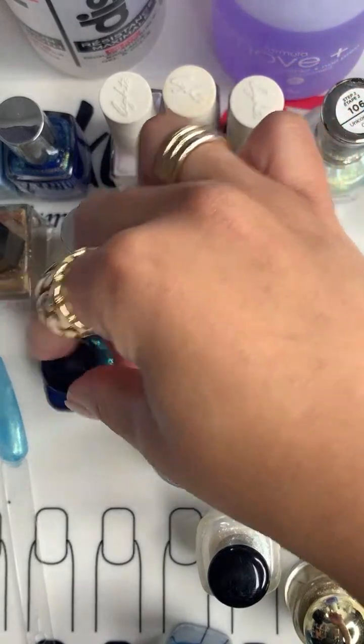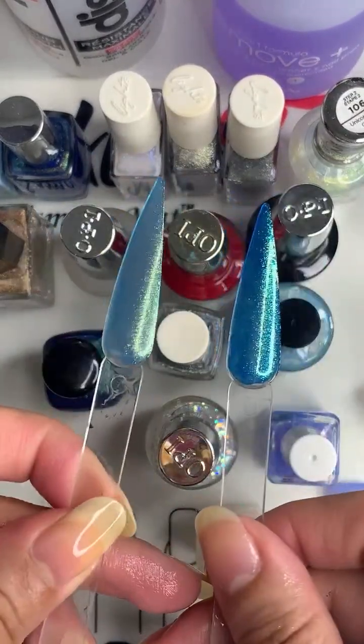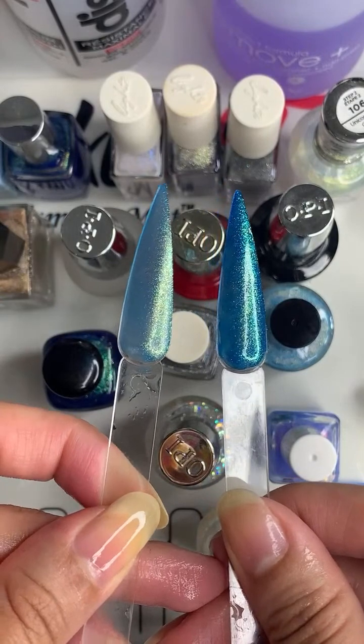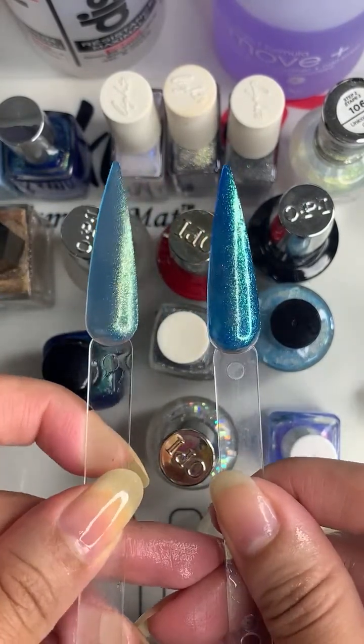Okay, so that's Marlena. This is the first. Let's compare. This is the first coat of Summer, and this is the first coat of Marlena. As you can see, they're essentially the same polish. This one's slightly lighter, this one's slightly darker.